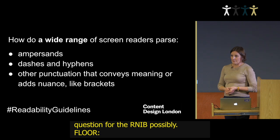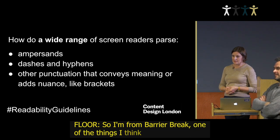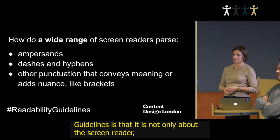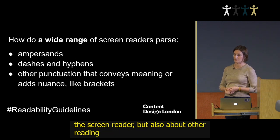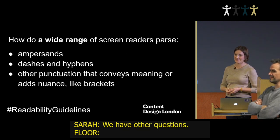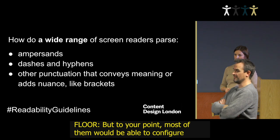So, Shilpi Kapoor from Barrier Break. One of the things I think you should consider, because it's readability guidelines, is that it's not only about the screen reader, but also about other reading tools. We have other questions. Perfect. But to Alistair's point, most of them would be able to configure the different settings.